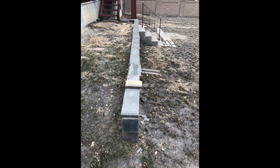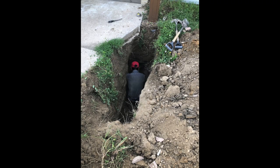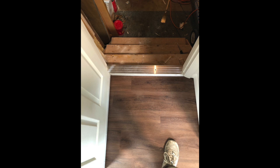And that's just the backyard. The sewer line ran along that sidewalk, you could see almost at the top of the frame. And there's just them putting the sewer line in. That's a picture of the threshold going into the garage. That is that crawl space I was telling you about underneath the kitchen.